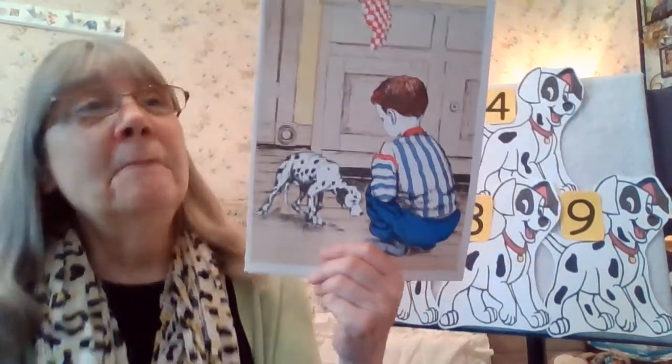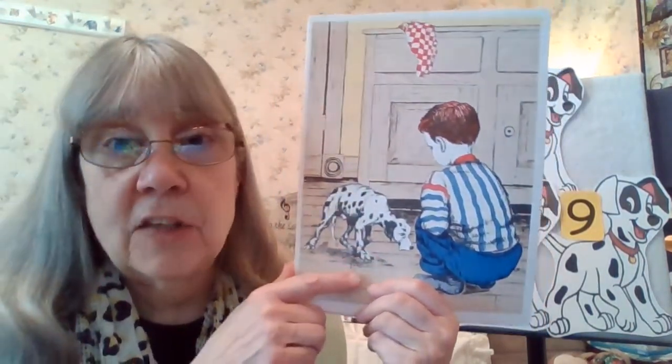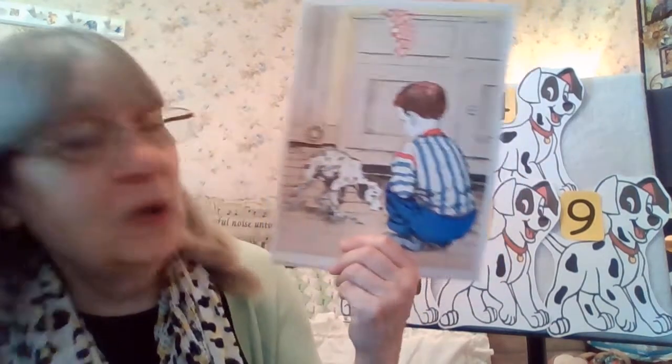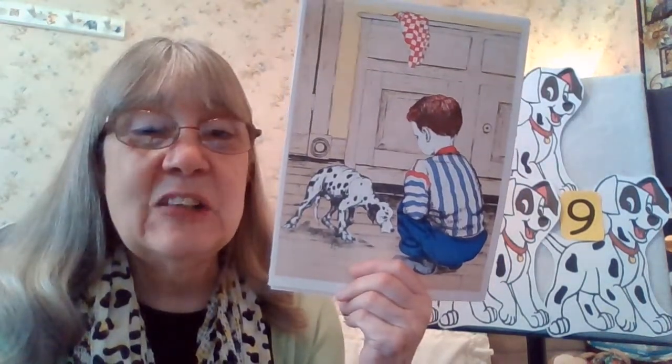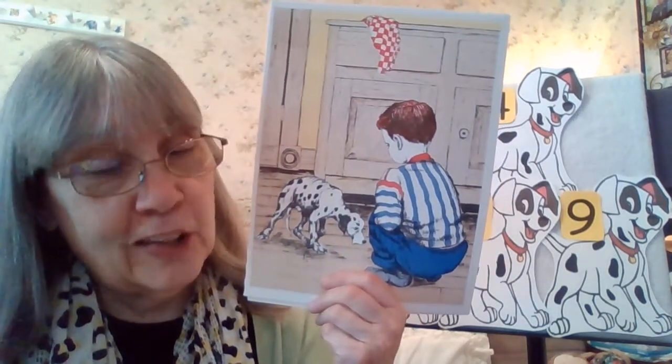Petey called his mom, "Mom, come look what I have, come look what I have." And Mommy came in and she said, "What in the world is that?" "Mommy, it's the best doggy in the whole world. Look at him. Isn't he great?" And Mommy looked, and all she saw was a very dirty, very skinny, very hungry doggy.